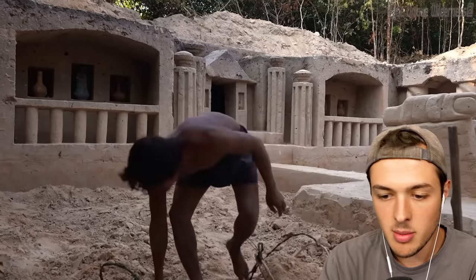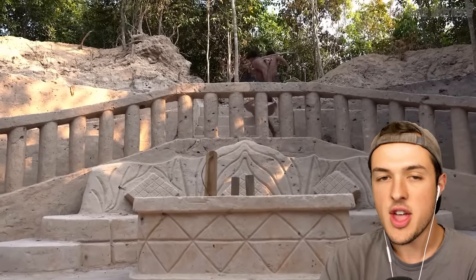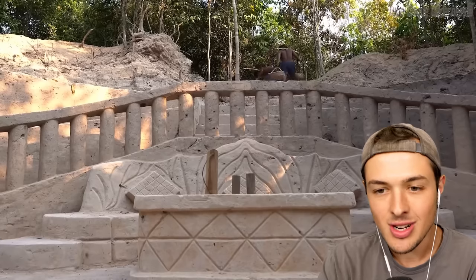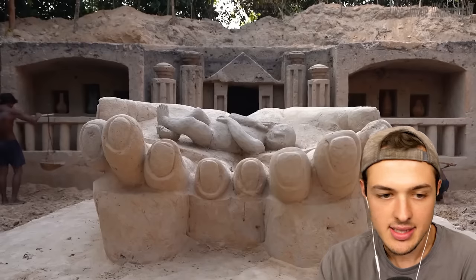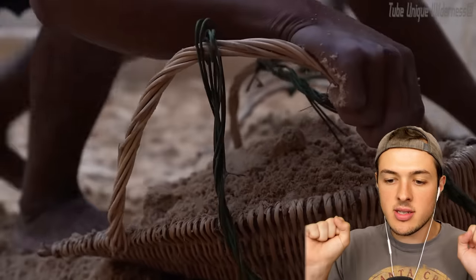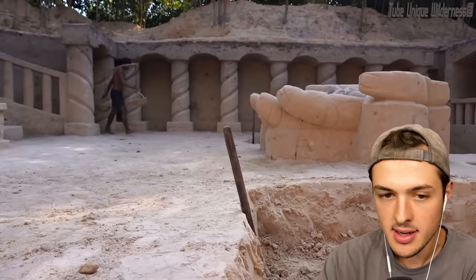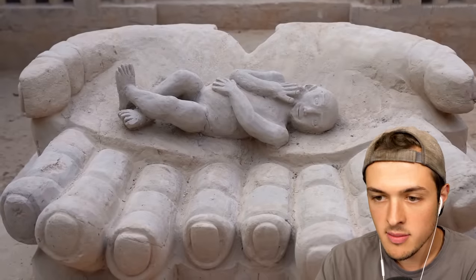I don't know why somebody would willingly want to go out and capture a crocodile. They're deadly. Have you seen their teeth? But we're not there quite yet. These guys, I guess they got upgrades. They now have, it looks like, two woven bags where they can fill them with dirt. I think it's dirt. I don't know what that is.